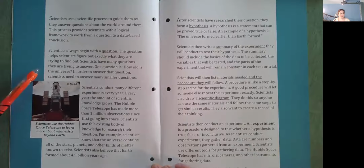In order to answer that question, scientists need to answer many smaller questions. Scientists conduct many different experiments every year. Every year, the amount of scientific knowledge grows. The Hubble Space Telescope has made more than 1 million observations since first going into space. Scientists use this existing body of knowledge to research their question. For example, scientists know that the universe contains all of the stars, planets, and other kinds of matter known to exist. Scientists also believe that Earth formed about 4.5 billion years ago.